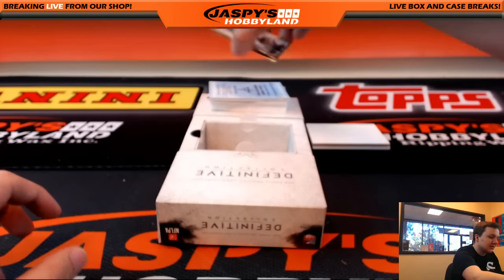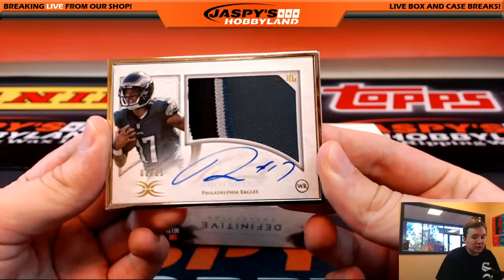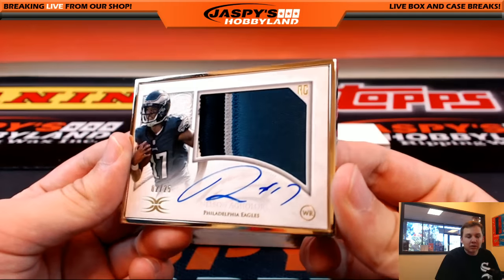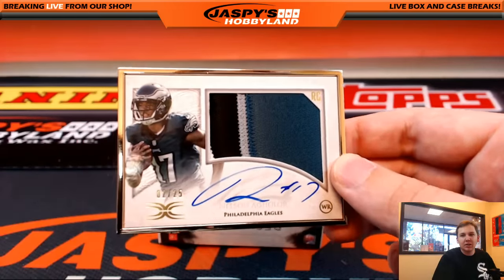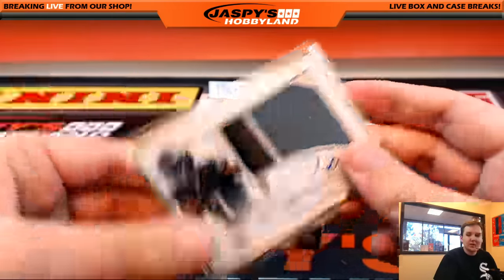This is nice. Man, look at that. 4-color patch auto, 2 of 25, gold frame. Nelson Aguilar for the Eagles. One of the last teams taken, right? That's Noah. There you go. FSU. Nice hit.